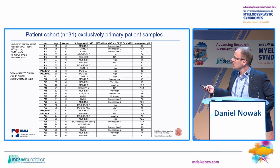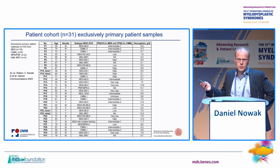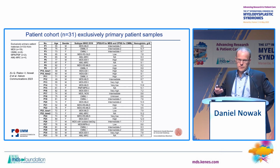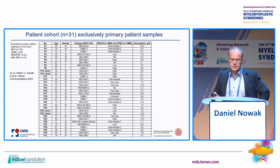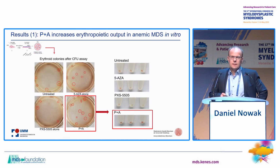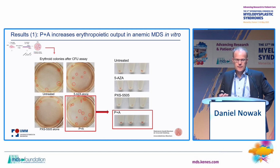majority MDS, CMML, but also some AML patients. Some of these patients were already pre-treated, so they are not only initial diagnosis. They've partly been heavily pre-treated with all different risk groups. And this is the result from the in vitro assay, and we were actually quite surprised.